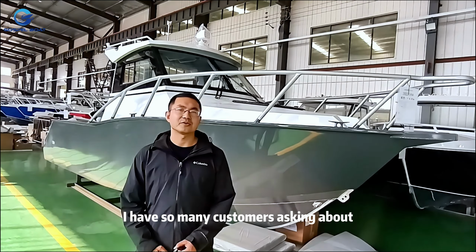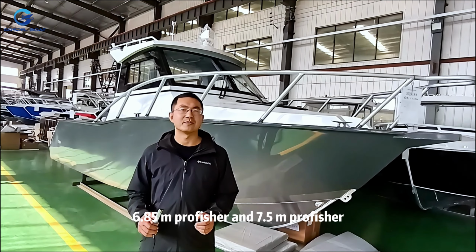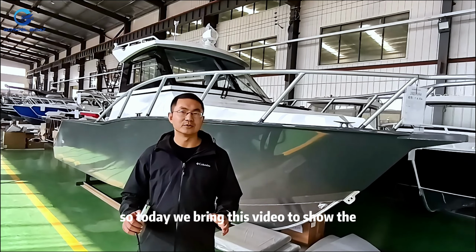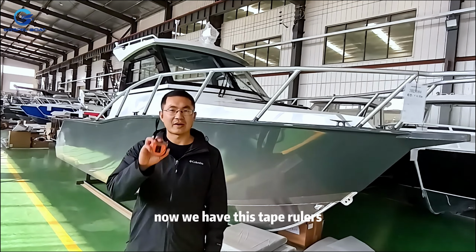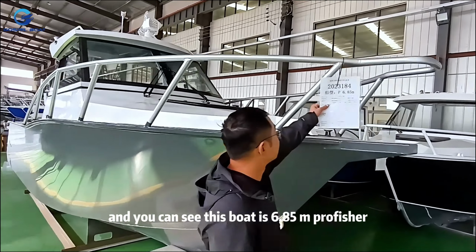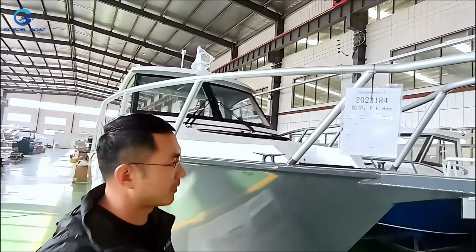I have so many customers asking about the 6.85 meter Profisher and the 7.5 meter Profisher. So today we bring this video to show the dimensions of this boat, so you have an idea. Now we have this tape ruler. You can see this boat is the 6.85 meter Profisher.